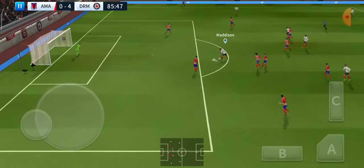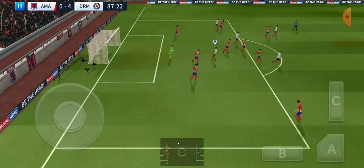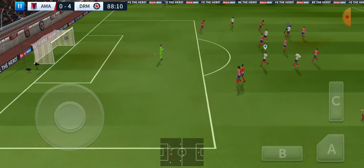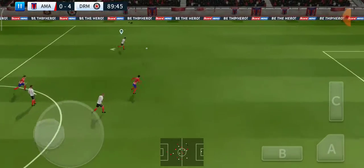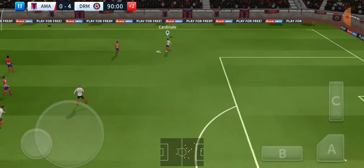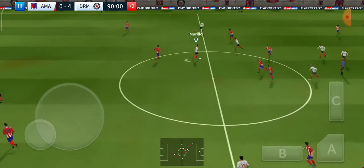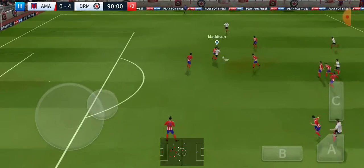And he's given possession away in a dip. The shot's on. Excellent goalkeeping there. Quality defending there. Passed inside. Madison.